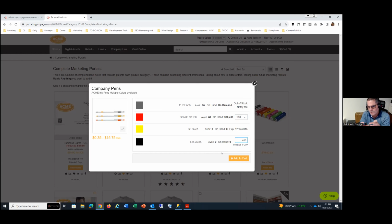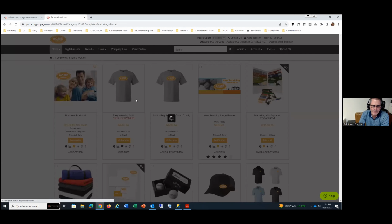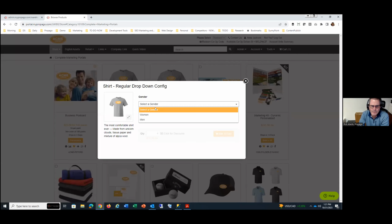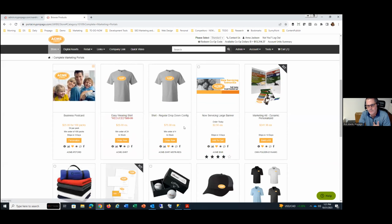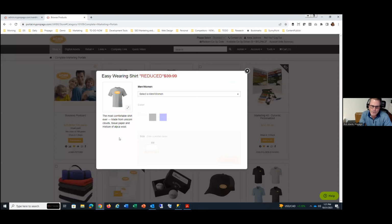So a lot of different controls, even within those kinds of configurations you can do. For things like apparel, apparel is kind of a different animal altogether. We have different flows that you can go in here. So this one's set up for, you know, I'm selecting my women's small shirt and I'm ordering a singular shirt for myself. Or it might be more for team ordering or something where you're decorating or embroidering on the fly.